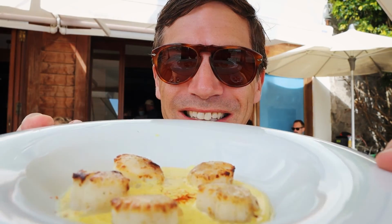This is good. And it continues. Are you ready for this? Scallops in saffron sauce. I love the presentation here. This looks beautiful. It looks like a flying saucer.